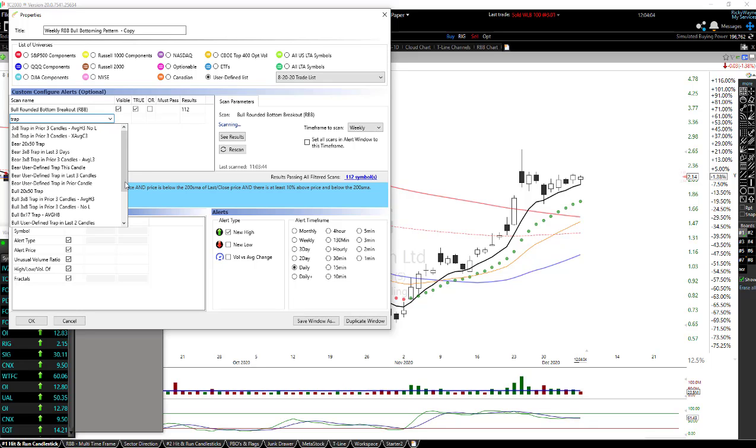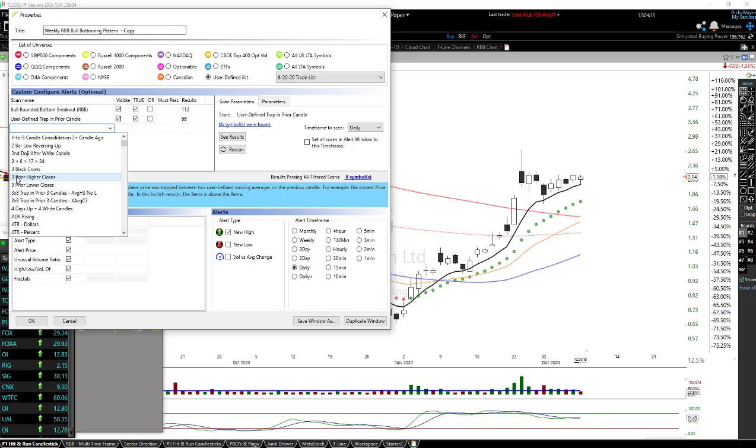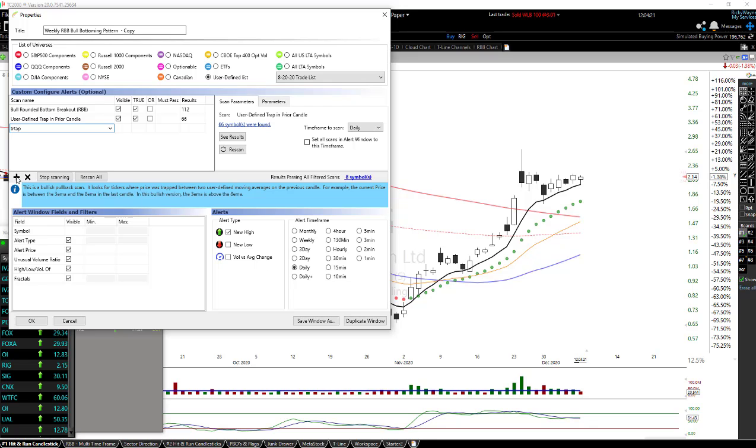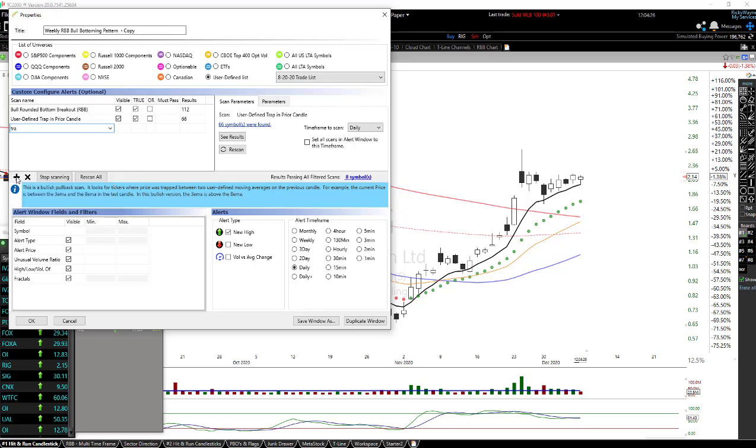I guess I should have done this. Now, I like trap in prior candle. I kind of like that. So I'm going to do that one. And you know what else I'm going to do? I'm going to do trap in current candle. And I'm going to show you something. So kill two birds with one stone here.